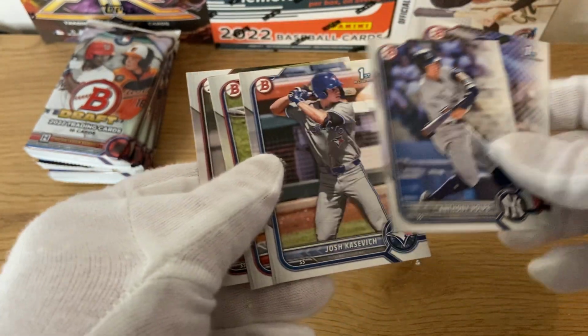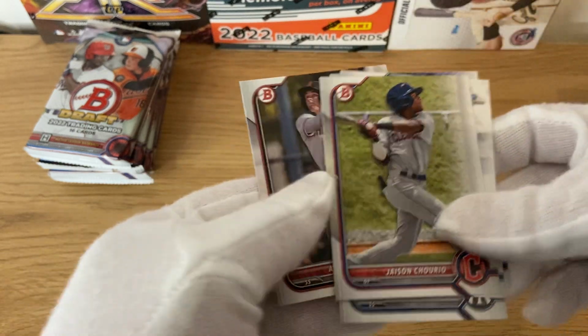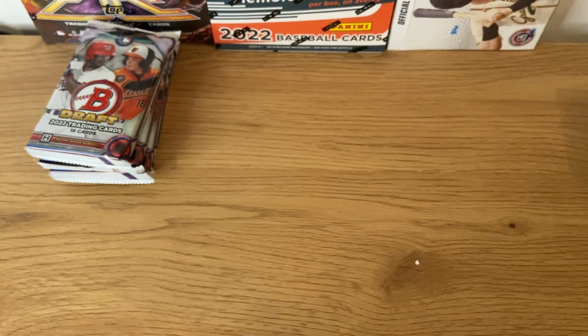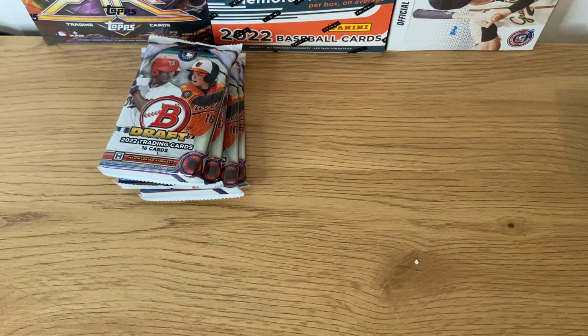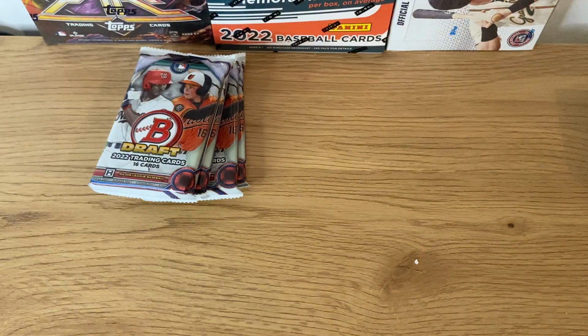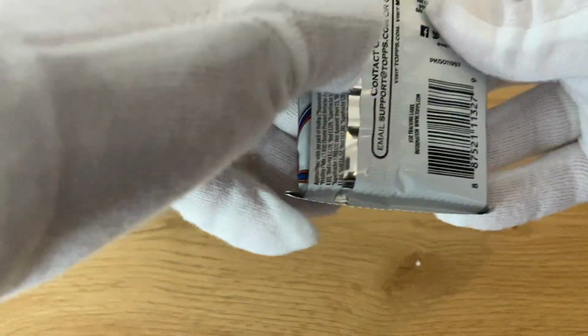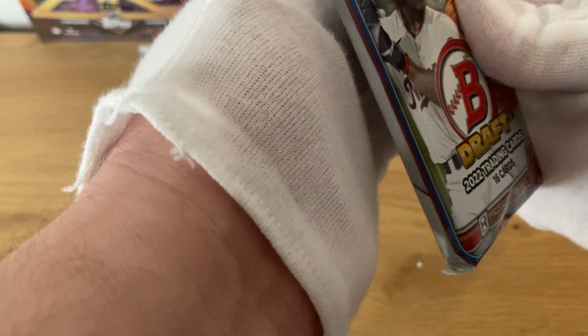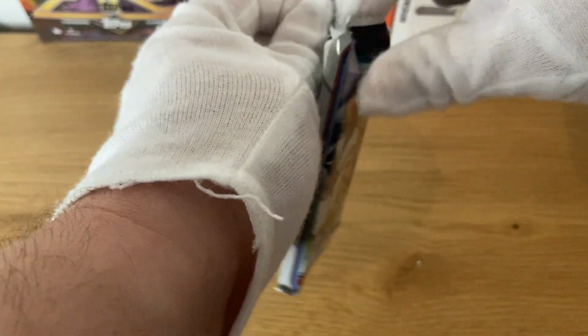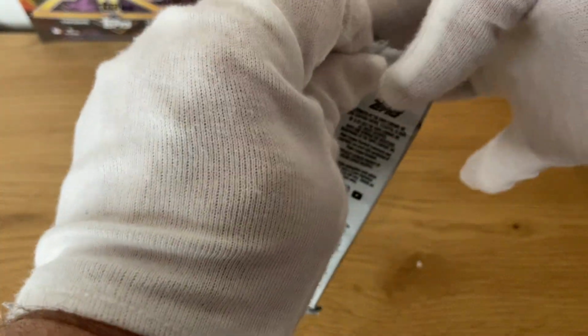We got Anthony Volpe, Josh Kasevich again, Jackson Chourio, and Andrew Pinter. So, last 4 packs. We still have not seen Jackson Holiday or Elijah Green, so hopefully they come out in this. Ideally, those are the 2 Brave Wave parallels we still haven't seen, but we can dream. Sometimes dreams don't come true, sometimes they do. Let's see how this goes.